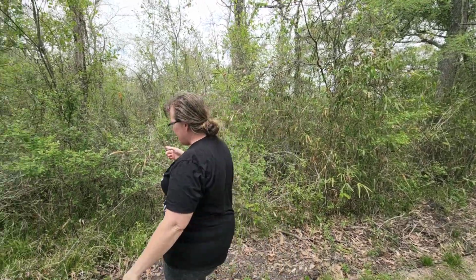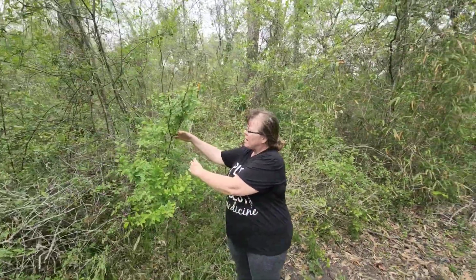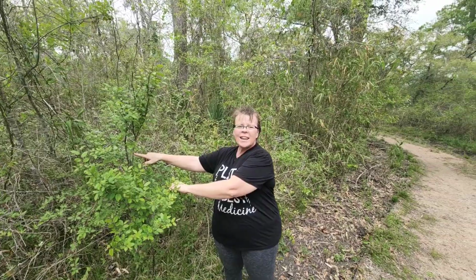We got an interesting plant right here. This is the winged elm, and it is called such because of the wings that grow out of the bark.